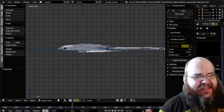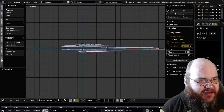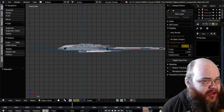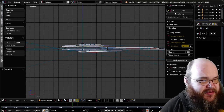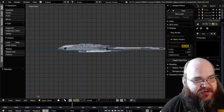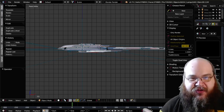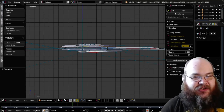I'm Mark, and in the last few weeks, I've had a curious thought about what it is that makes something good in the long run. If you don't know, I produce a lot of 3D renders of starships, usually from Star Trek, and I was wondering why one ship can be better than another. It sounds simple, but it's actually kind of complicated.